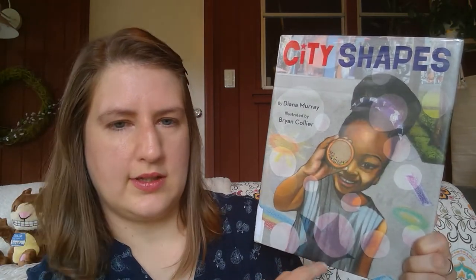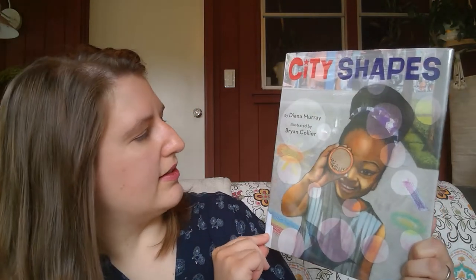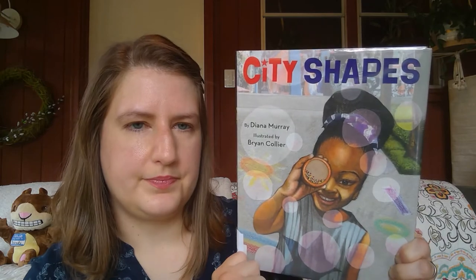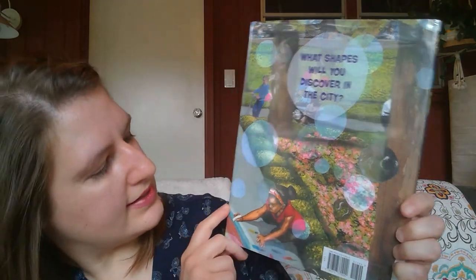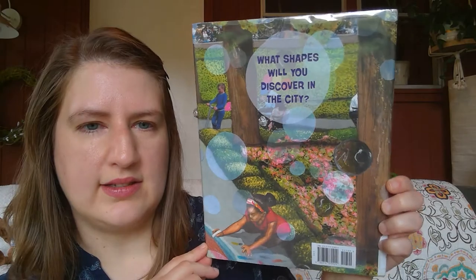I see maybe a rectangle over here. What's this on her shirt? Do you see that? It's a star. That's right. There's lots of different things. There's an oval of the sun right there. Lots of different shapes you can see on the back. What shapes will you discover in the city? Lots of kids playing. This must be a park in the city.